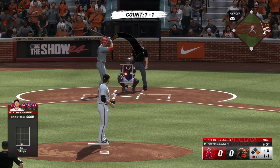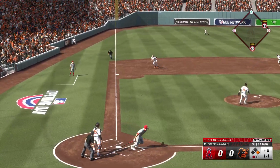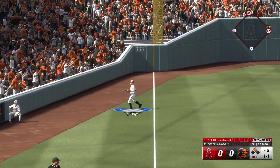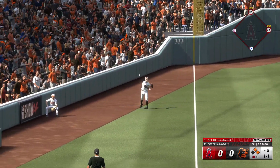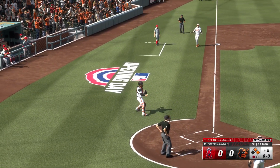Now it's the rookie first baseman, Nolan Schanuel. In the air, left field, down the line. Fair ball! Wide throw, and it gets away.